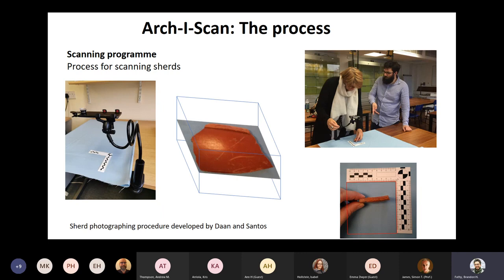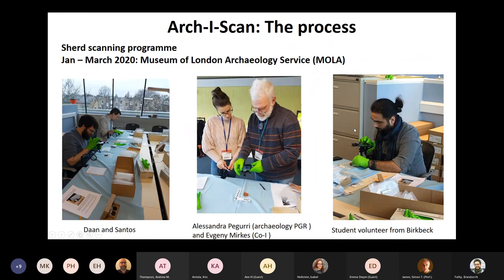We needed a systematic way of recording them that people who weren't experts at recording pottery would be able to do. So Dan and Santos again designed this quite a neat little box, which basically meant that we photographed 6 sides of the vessel, the top and the bottom, and then four profiles around the edge. And we had a set up with a stand with the camera mounted on it so that we could do these photographs. And there's Santos showing me how to do the 6 sides.